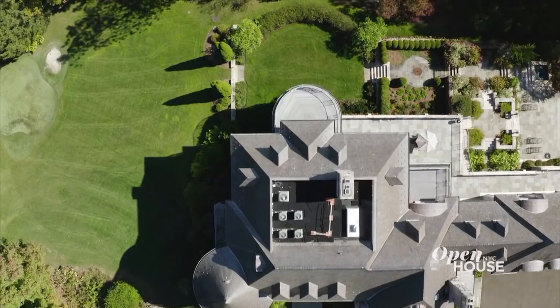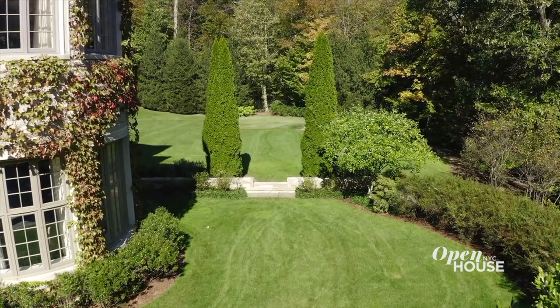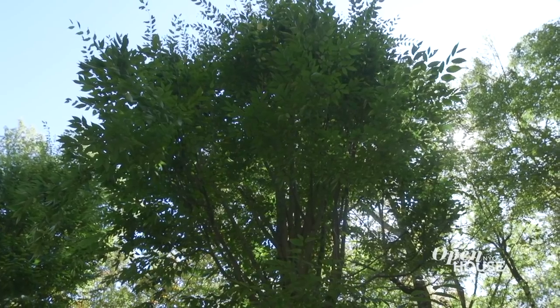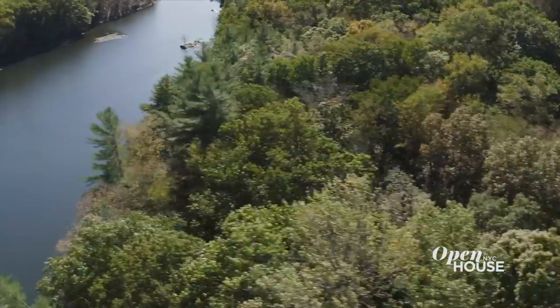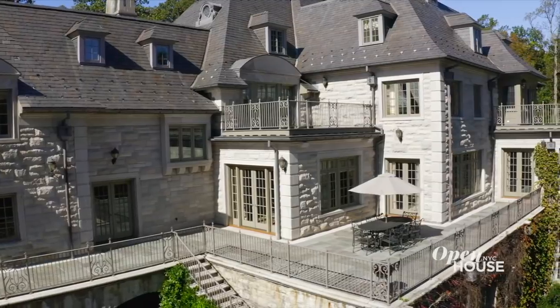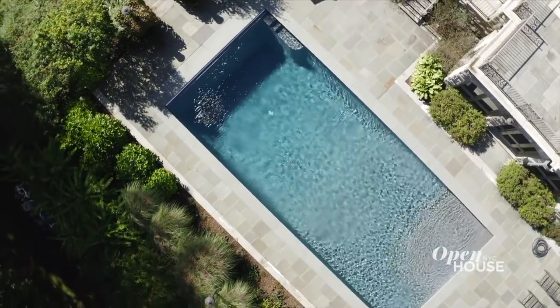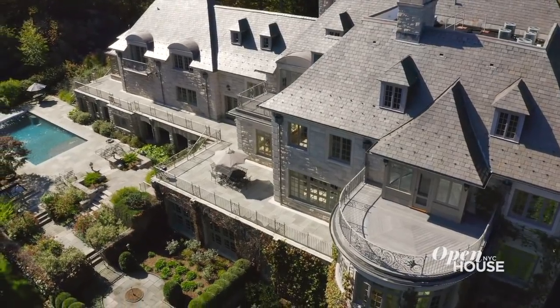This home is sited on over 10 acres of beautiful park-like grounds. It's filled with rolling lawns, winding paths, and mature trees. And it all leads down to a private lake. But this expansive bluestone terrace is really where it's at. It, along with the gunite pool and spa, make you feel like you're on vacation all year. This home is, in a word, enchanting.